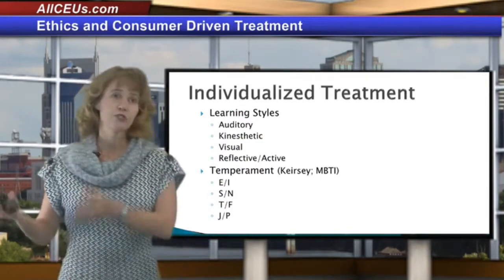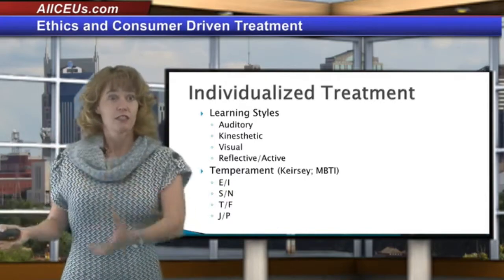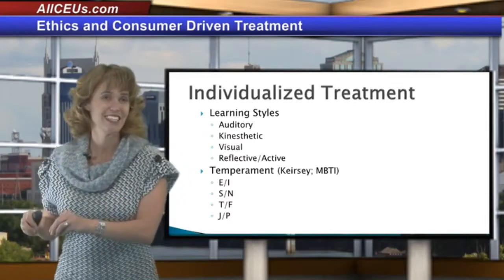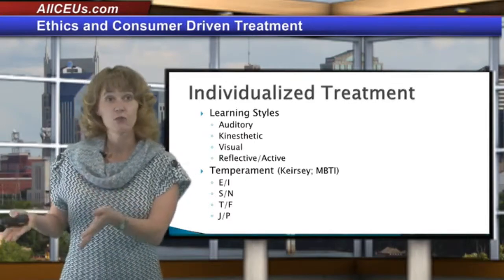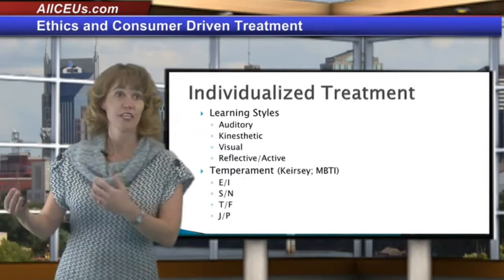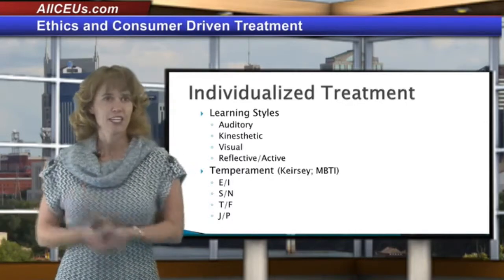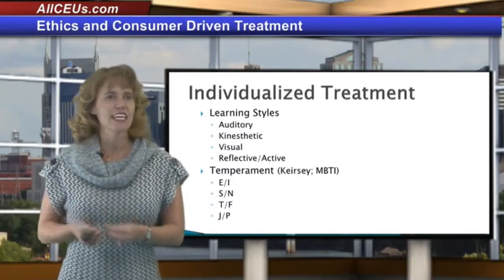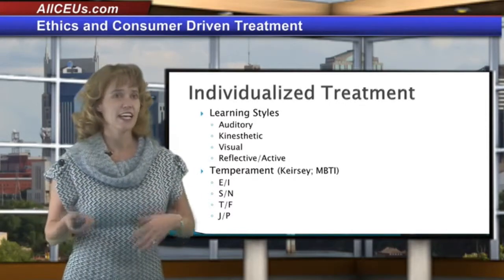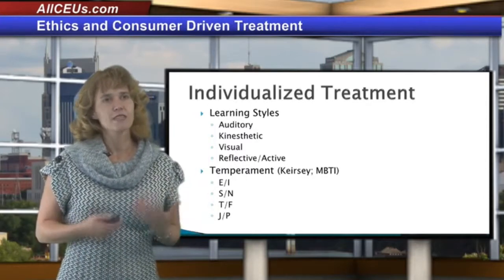Then they need to learn how to do that on the outside. How can they make their work environment more accurately fit their personal temperament and needs? Do they need more structure, less structure? Do they need more quiet time? Do they need more interaction with other people? Is it possible to do that in that particular environment? How can they get their extroverted needs met? How can they deal with things in a way that's meaningful to them?